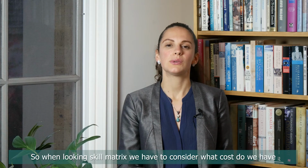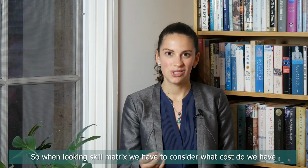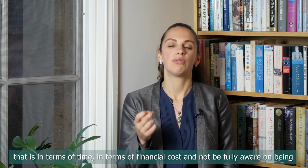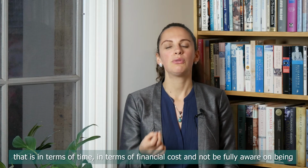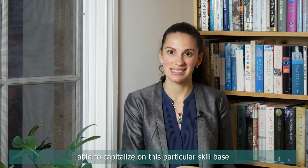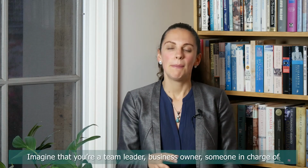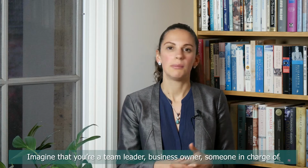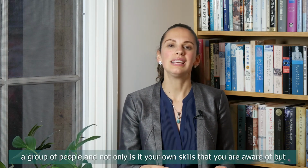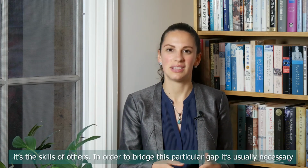So when looking at skills matrices, we have to consider what cost we have, that is in terms of time, in terms of the financial cost, of not being fully aware and being able to capitalize on these particular skill bases. Now let's add another layer of complication to this. Imagine that you're a team leader, business owner, someone in charge of a group of people. And not only is it your own skills which you must be aware of, but it's the skills of others.